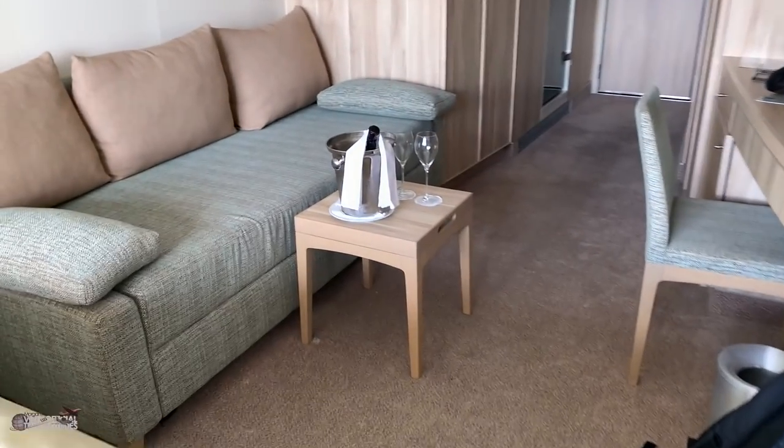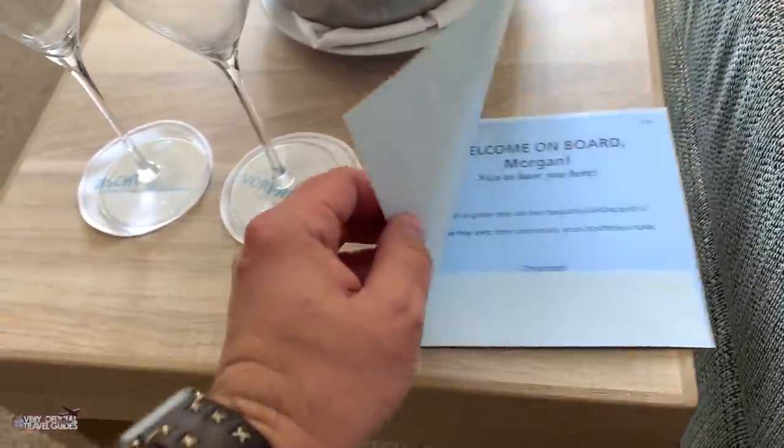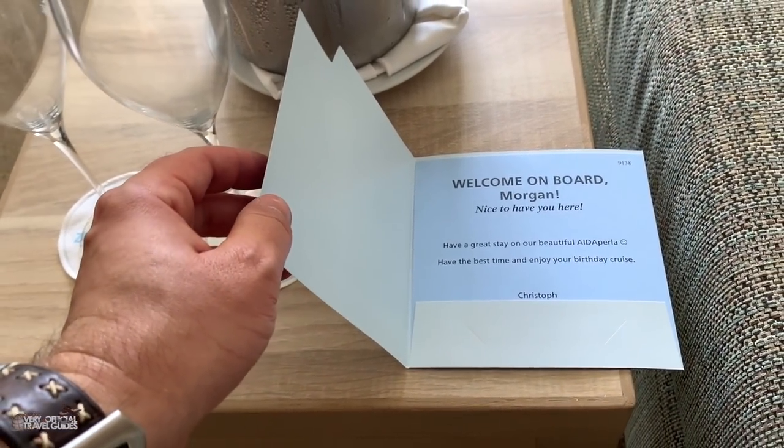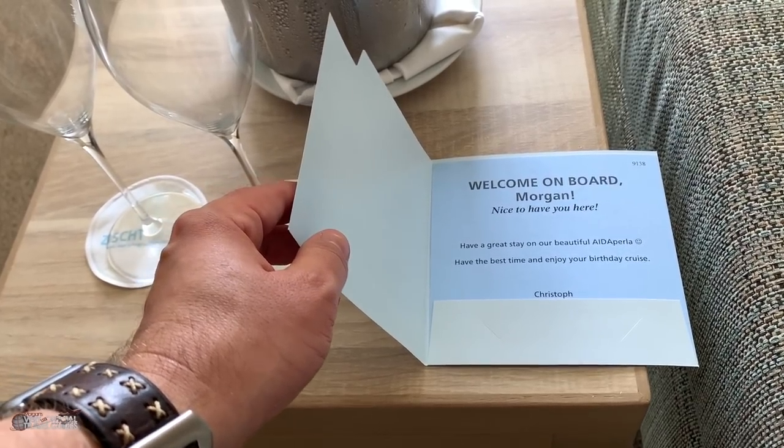Somebody sent me a surprise. I have a bottle of champagne here. Let's see who it's from. Oh, it's from my friend Christoph. Thank you so much, Christoph. Oh, that's sweet.